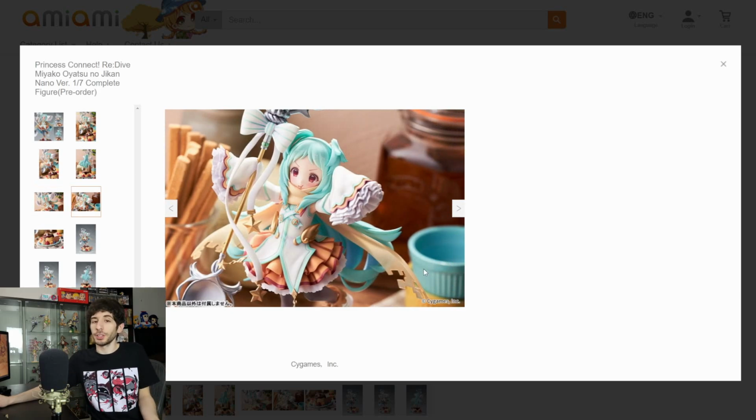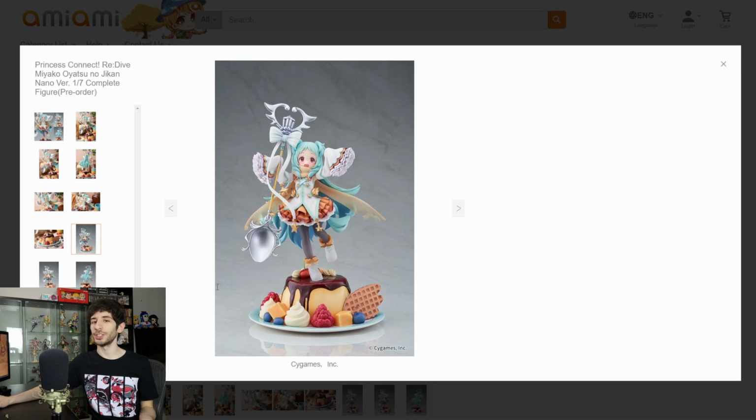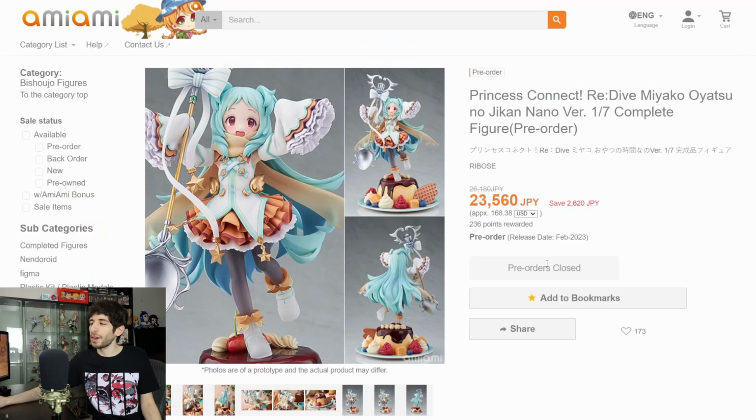But also the paintwork looks top-notch, and the color palette is amazing on both the outfit and the hair. This color combination of light blues and oranges is top tier if you ask me, and the little intricacies on her design really pop and shine through. Apparently she's sold out already though, so that's a bit of a bummer. Probably will show up eventually though, it's just a matter of patience.